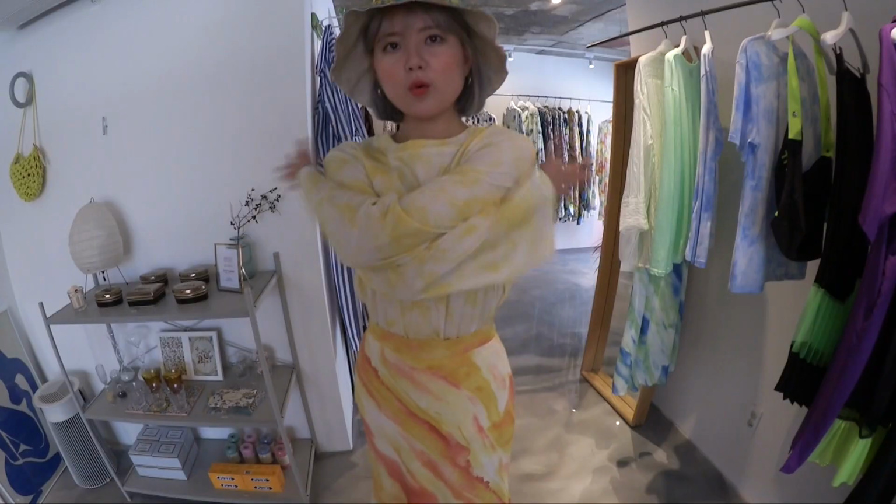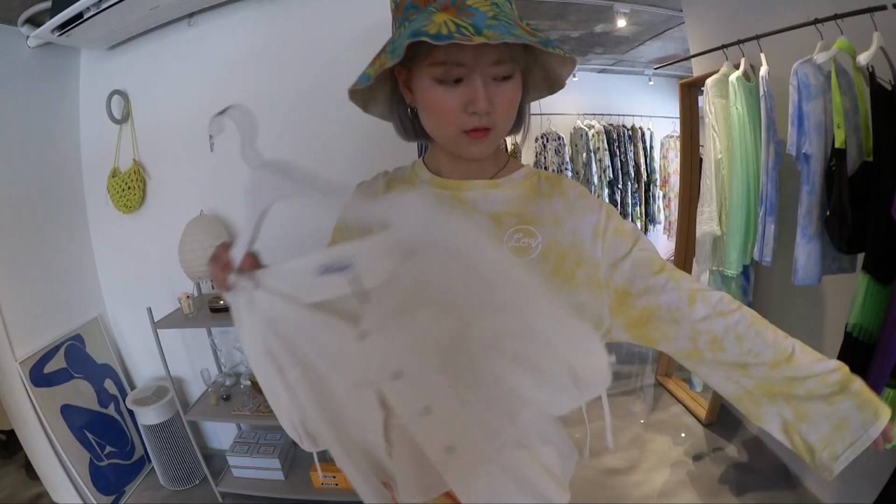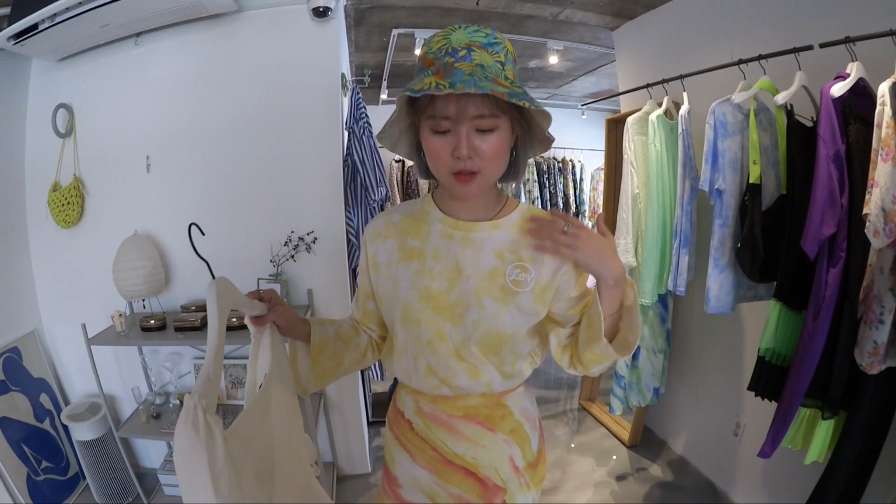I'd simply love to wear this with my jeans, this tie-dye shirt. And if this is too much color, maybe on the top you can... Yeah, a little more feminine. Yeah, this would be perfect too. I think generally this brand has a lot of pieces that you can mix and match. It doesn't look like too much, although there's a lot of patterns going on.